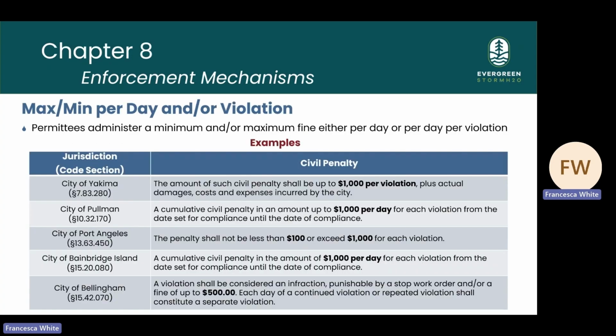The first one we have is a maximum per day and/or violation. This is when the permittee administers a fine and/or maximum fine, either per day, or a minimum and/or maximum fine either per day or per day per violation. On the screen, you can see examples from both Western Washington and Eastern Washington. What I saw was most common was a fine of up to $1,000 per day or per violation.